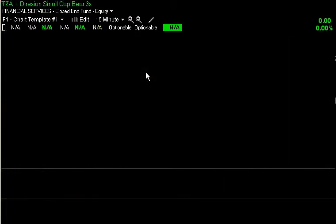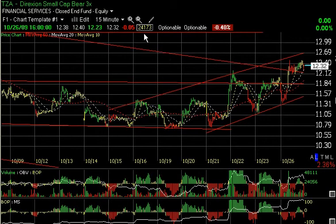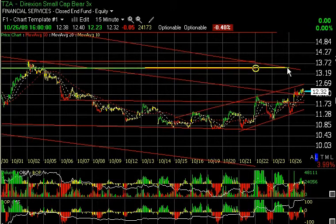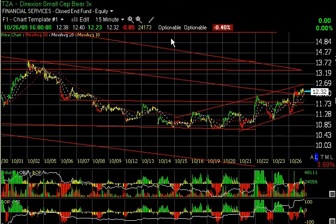Lastly, TZA, current portfolio position, which coming out of a base, took out the Thursday high, but it's approaching a triple resistance level up in this zone here. Let's call it 13.30 and then 13.75 some key resistance points. We'll be interested to see what happens once we get there. That's it for the ultra shorts.